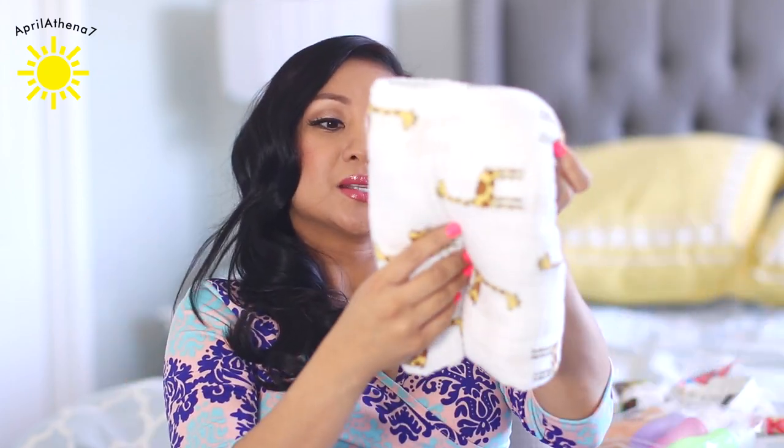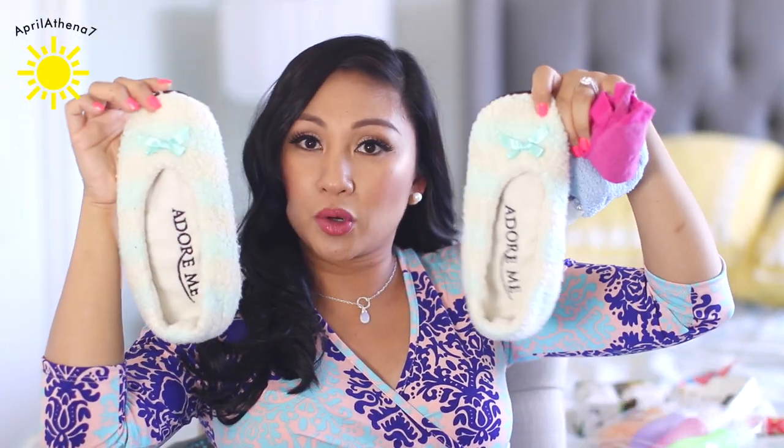It's like a jungle theme, so I thought I'd bring it. And I like this Aiden and Anais. I've had a lot since I gave birth to Liam, and I like the fabric of this type of swaddle blanket. You gotta keep your feet nice and warm, so I'm gonna bring these Adore Me slippers.